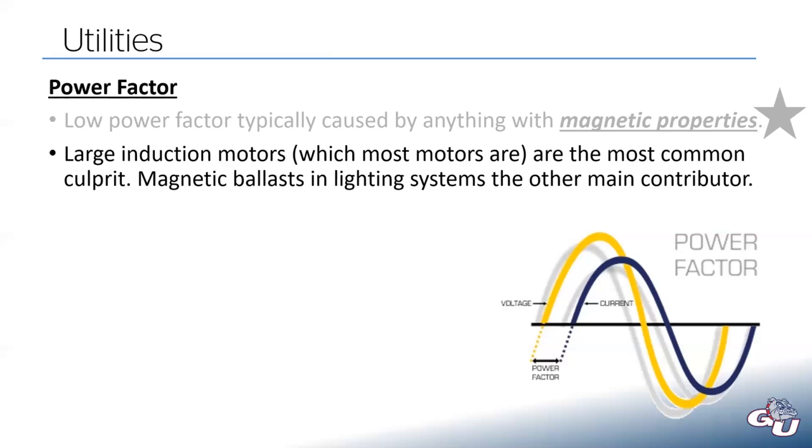We don't see a ton of magnetic ballasts anymore, and we'll talk more about ballast when we get into lighting, but the ballast is basically the brains of a fluorescent light system. The older style ballasts were magnetic. Nowadays, they're all electronic for the most part, but when we're working in old existing buildings, we still might see magnetic ballasts.